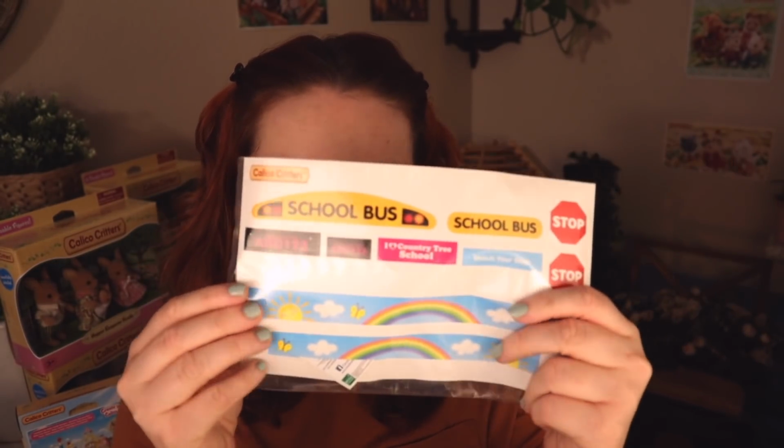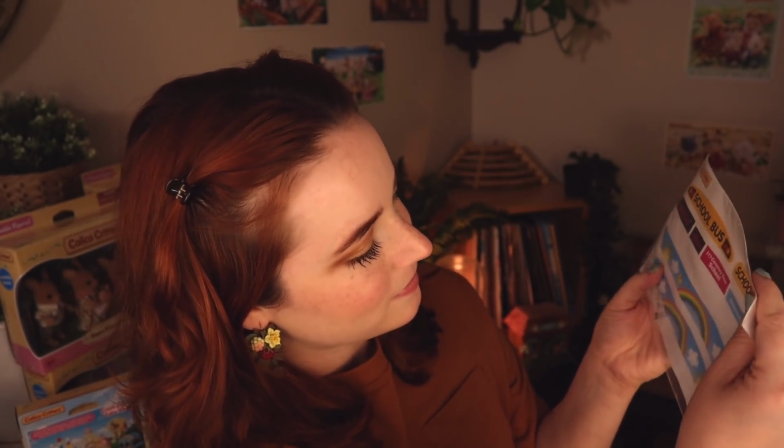There is some assembly required. There's the doors, the wheels, and there's where the stop sign's going to go. There's the windows, and here are the stickers that you get to apply. These are the banners that go along the side.